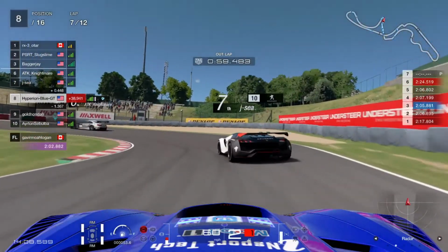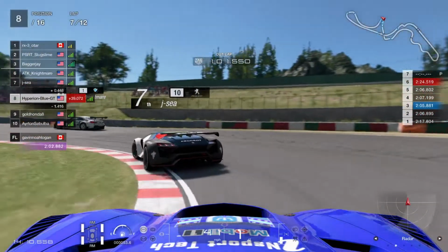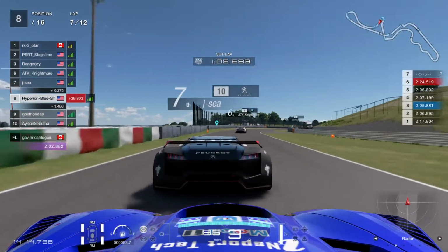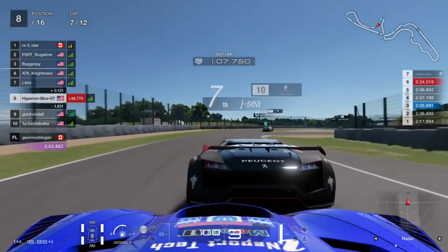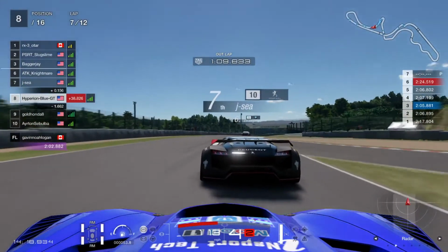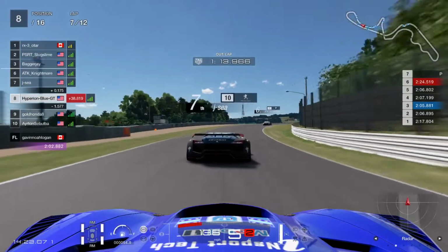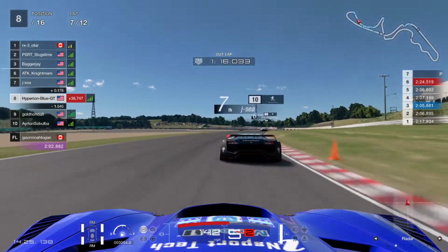Here it comes on that hairpin turn. Hope we're all going to get ready for this one. And it looks like this is going to be very close. Trying to catch up today, C is now getting nearly closer, approaching the spoon curve.